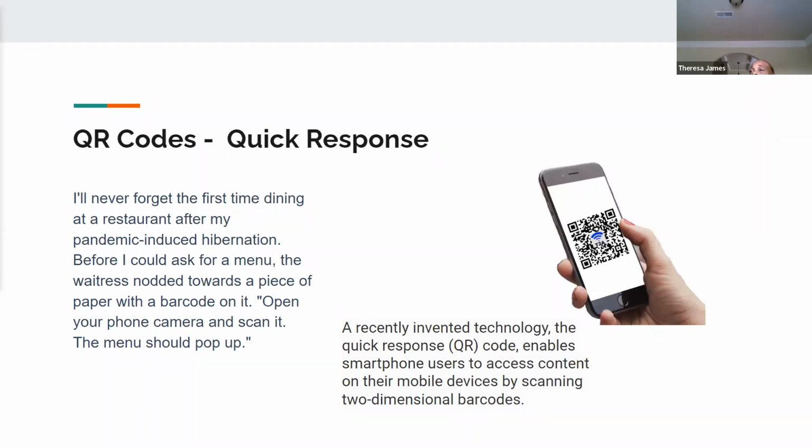She came and brought me a piece of paper with a barcode. I opened my phone and scanned it, and then the menu popped up. So I'm not using the same old menu that everybody else is using that day in the restaurant, right? That was to limit the spread of the virus. You're not touching a menu that's been used over and over by others, but you now have full access to their menu. And I was like, wow, it blew me away.